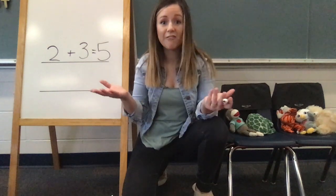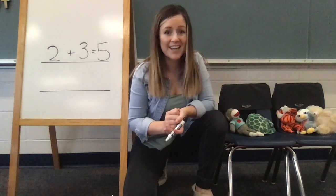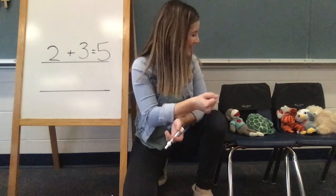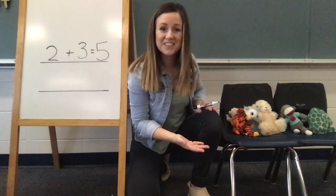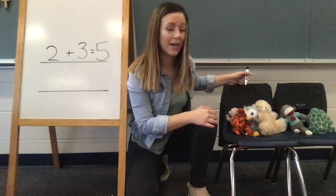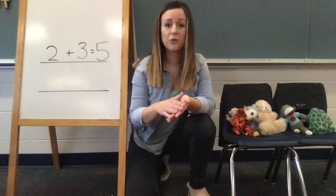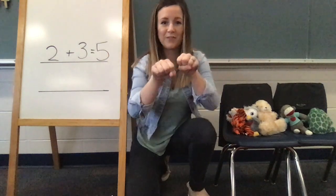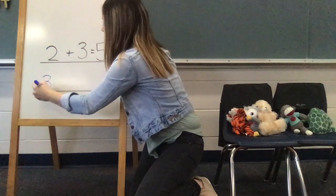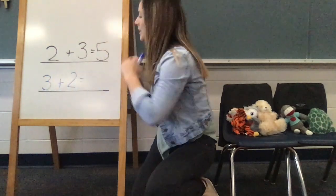Well, let's see and find out. Let's count down from 3 and they'll switch chairs. Ready? 3, 2, 1. They switched. Cool. Now, I have 3 animals on this chair and 2 animals on this chair. That means I'm joining a group of 3 with a group of 2. I could represent this by writing 3 plus 2 equals.